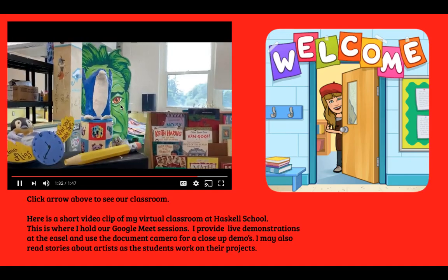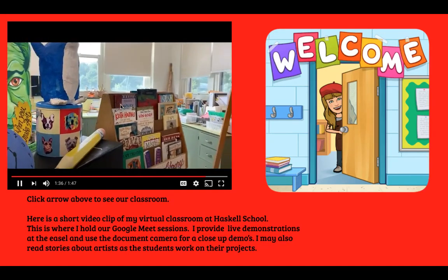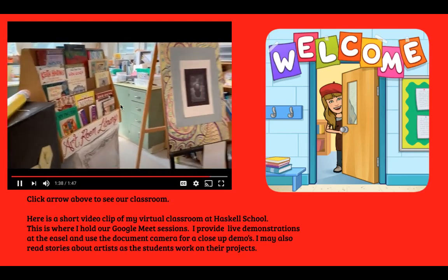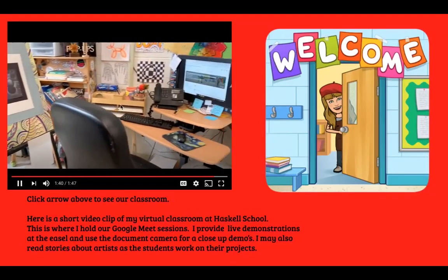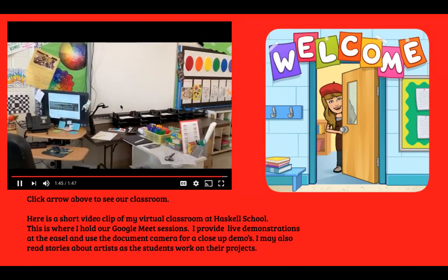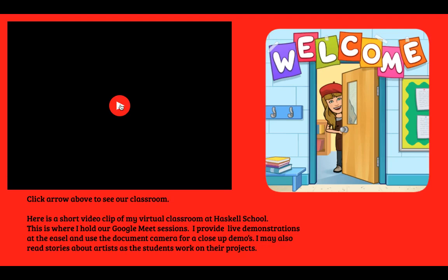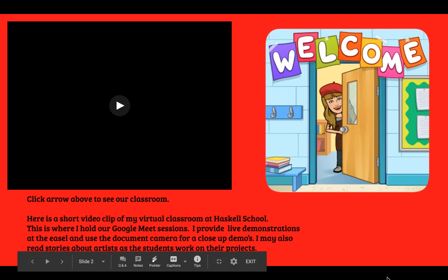And here are some projects left over from past years. And so there you have it. That's our little space. That's where I'm working from. So you're seeing it from my end. And I know that there are a lot of parents helping their students. I really appreciate that. So that's our classroom. And I hope you like it. And I hope you're enjoying the art lessons. And I really want to say thanks to all the parents that are helping their children with their lessons.